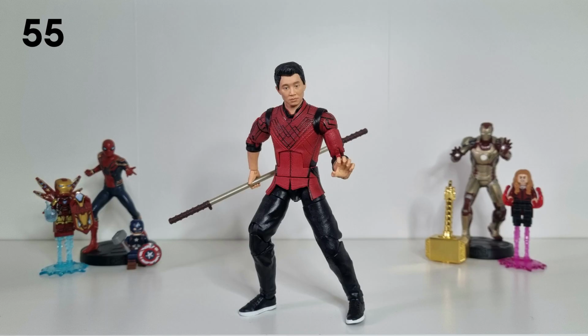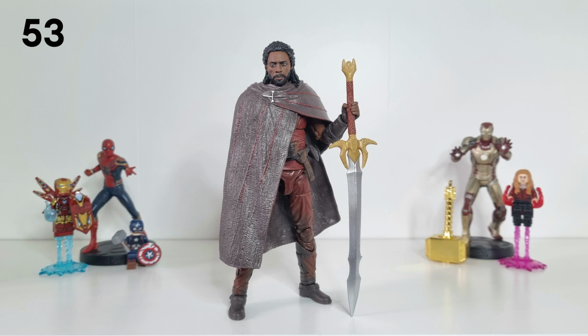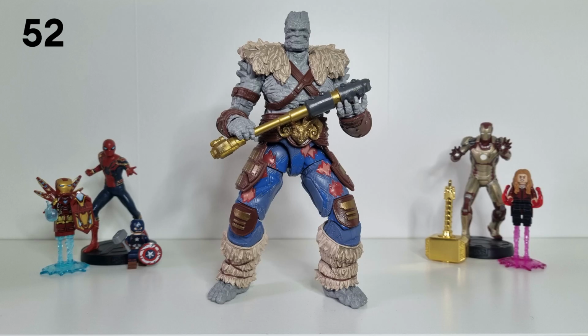55, Shang-Chi, almost perfect, just needed a better likeness. 54, it took them way too long to make the heart and soul of Phase 4, which of course is Wong. 53, Heimdall is really cool, love the sword, the head and the blood. 52, Korg Build-A-Figure is good, aside from those legs being a bit too long for me.